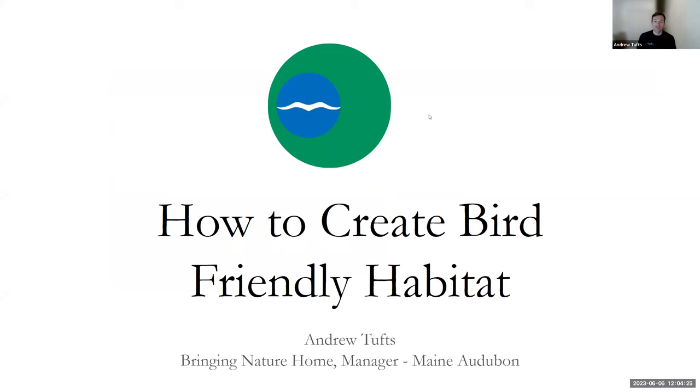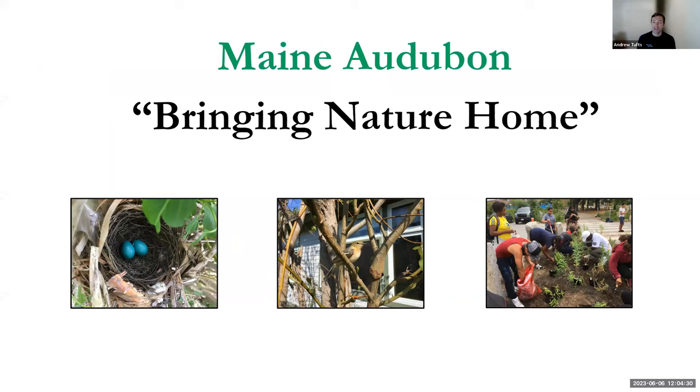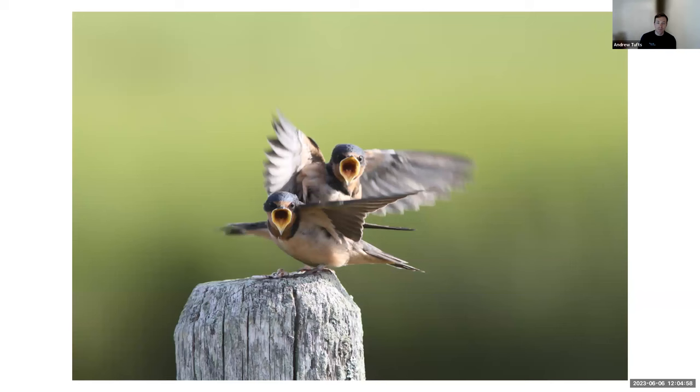As I mentioned, I'm coming from Maine Audubon. And so the program that I manage, Bring Nature Home, is all about restoring Maine's natural biodiversity and habitat. And we do that through the propagation and promotion of native plants. So we're creating habitat for birds and other wildlife around the state, specifically by focusing on the importance of native plants in our landscapes. Today, we're focusing on one component of our program, and that's how to support wildlife, or specifically birds, because what's better than seeing wild native birds in your landscape?